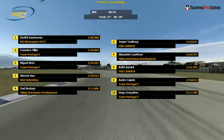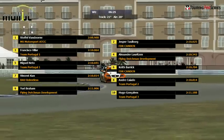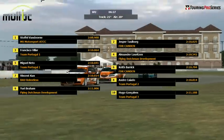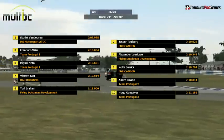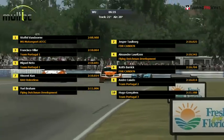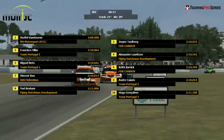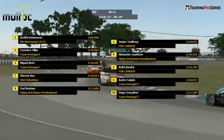Jesper Tolberg would be very, very pleased with second on the grid, I have to say. If someone had said to him, "You're going to be second on the grid on the front row," he would have bitten your hand off before this race. Not that he'll hold a candle to Van Dorn off the line. It's a rolling start, of course. A rolling start for race 1, but Van Dorn still manages to get a jump on the field. I don't know quite what he's doing in that car.